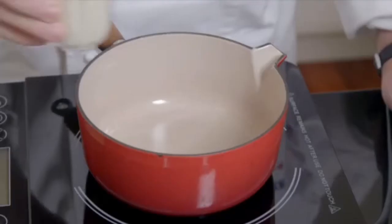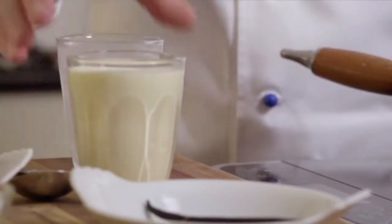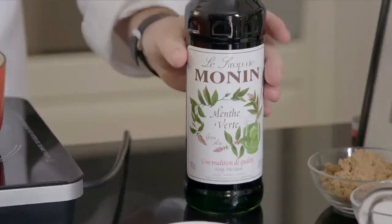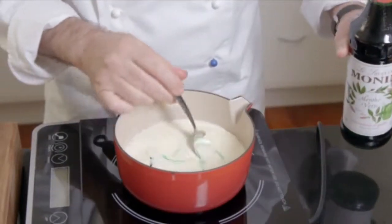The world famous crème brûlée is one of the most popular desserts in the north of France. First, I pour 200 ml of milk, 200 ml of cream in a saucepan. I add half a vanilla pod and 20 ml of peppermint syrup and bring the mixture to the boil. Peppermint is a delicious, strong flavor, but I like to be moderate with it.